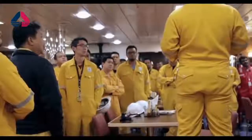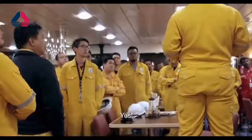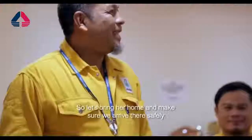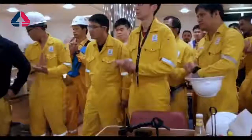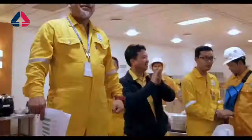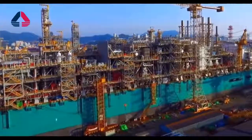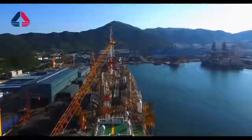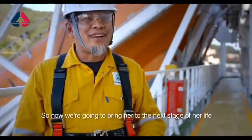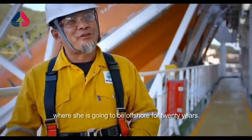Today, Captain Ikwan embarks on the challenge of a lifetime. Gentlemen, are we ready for this? Yes. So, let's bring it back home and make sure we arrive there safely. He is about to sail the world's first floating liquefied natural gas facility, a huge maritime achievement. So now we're going to bring her to the next stage of her life, where she's going to be offshore for 20 years.